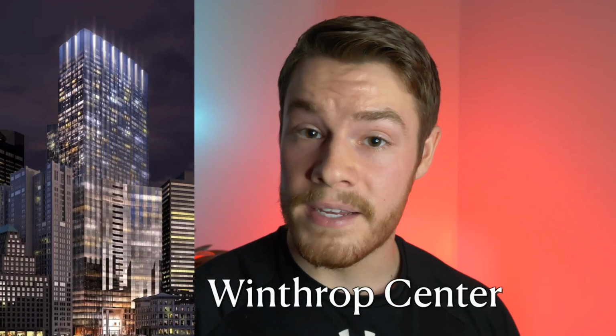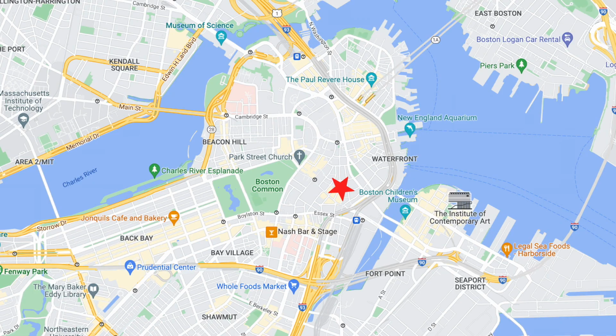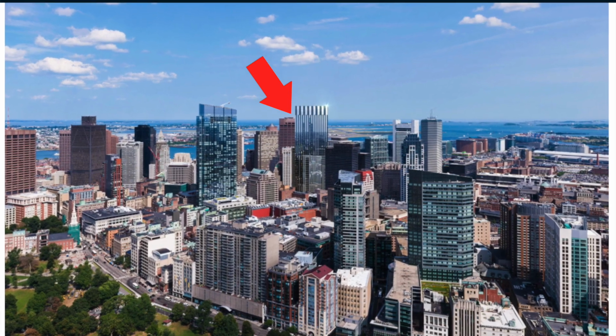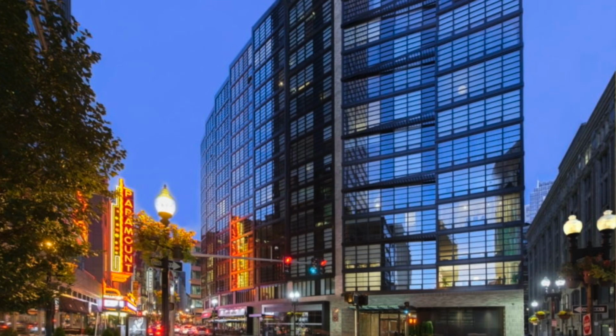Last but not least, and probably the biggest one on this list, is Winthrop Center. This is gonna be right in downtown Boston, kind of in between Downtown Crossing and the financial district. This is gonna be 52 floors tall, one of the next tallest buildings in Boston, and it's being developed by Millennium Partners. So this is the same group that developed Millennium Tower right down the street and Millennium Place, again, down the street from Winthrop Center.